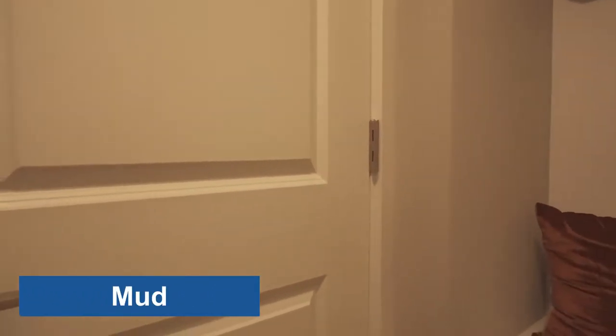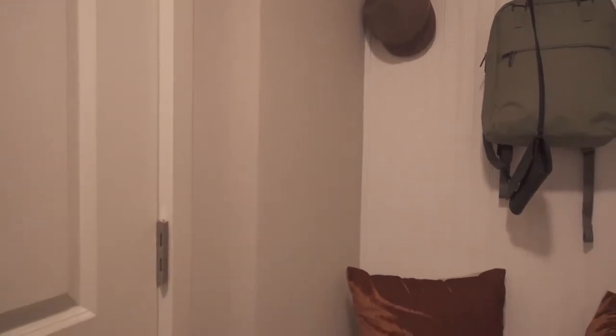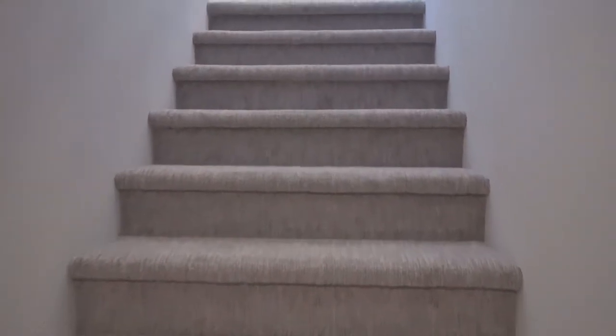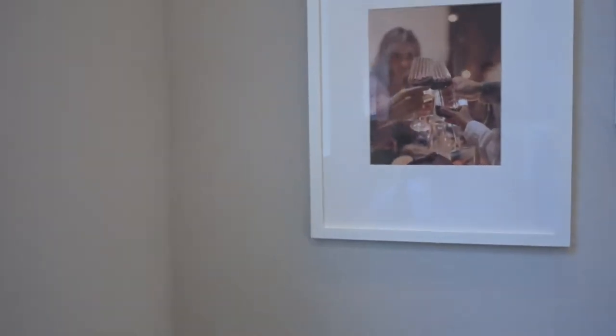This is nice. I mean, this part, that is. This is pretty cool, especially when you just walk down. The garage is closed. Let's see. Stairway. Oh, whoa. The carpet is really nice still, huh? Plush carpet. Here's your view.